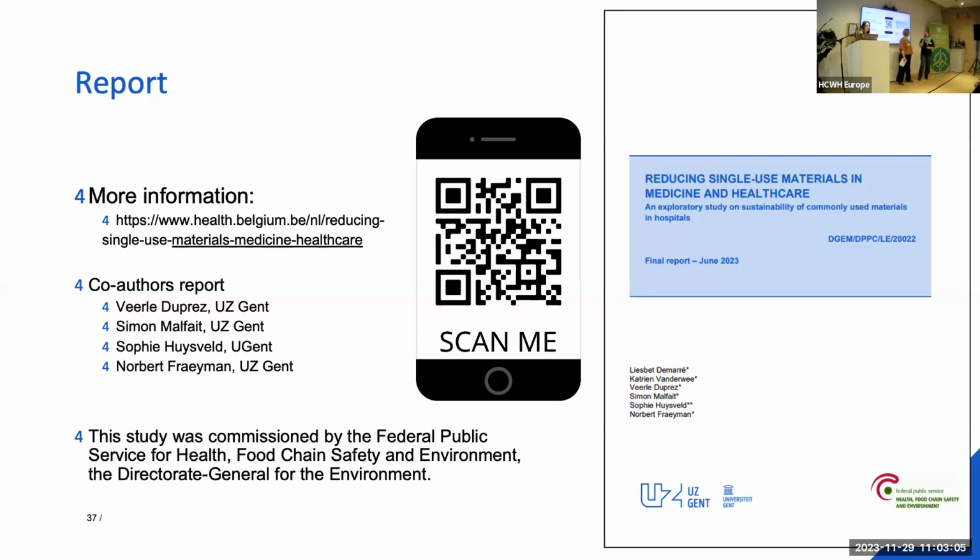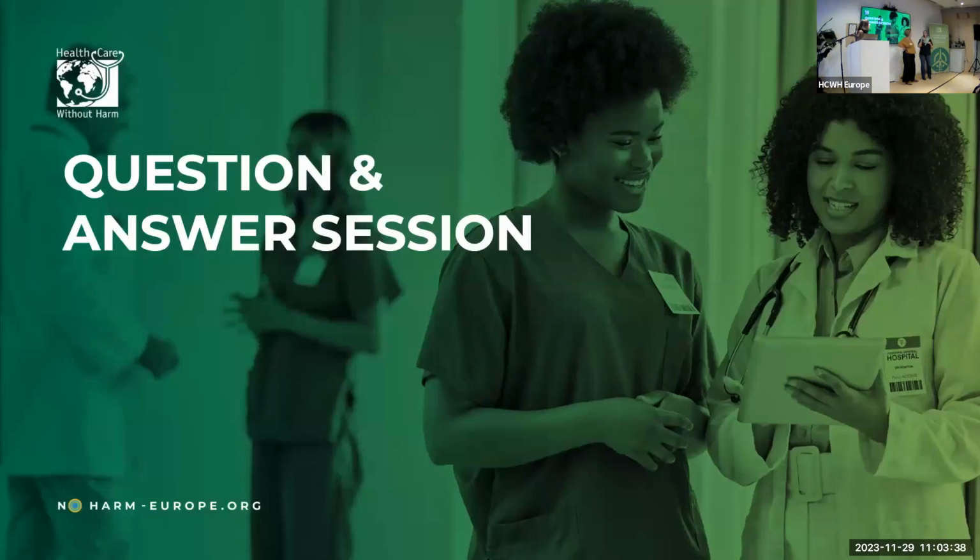Yeah, of course, it's just a first study, an exploratory study. So there's a lot more to do, but the focus of the study was about the single-use materials, not about waste. And we could not go that way. That was from the Federal Public Service. They asked us to focus on that part and not on the waste part.